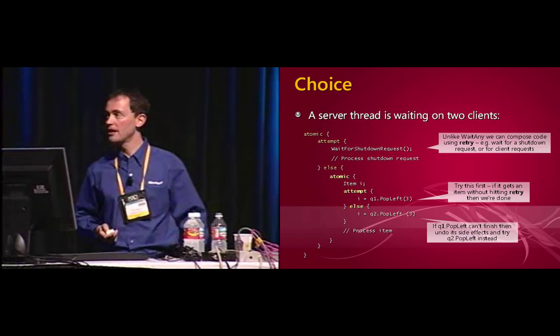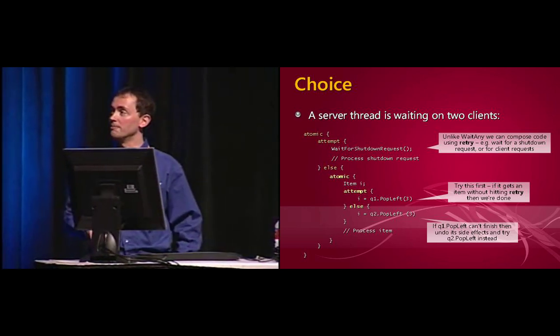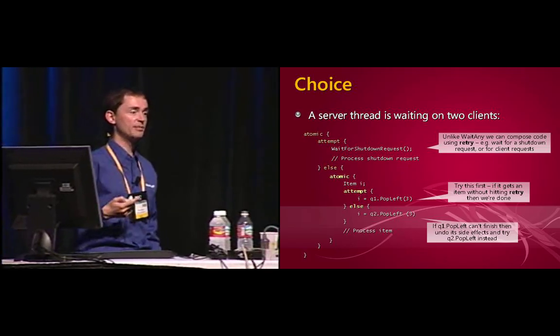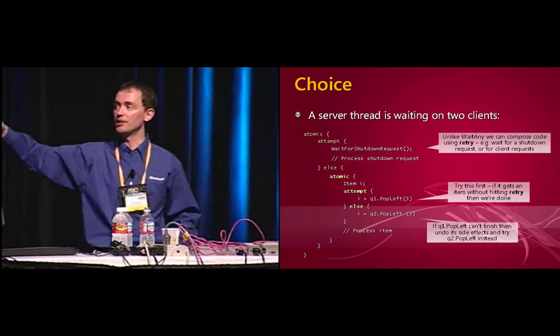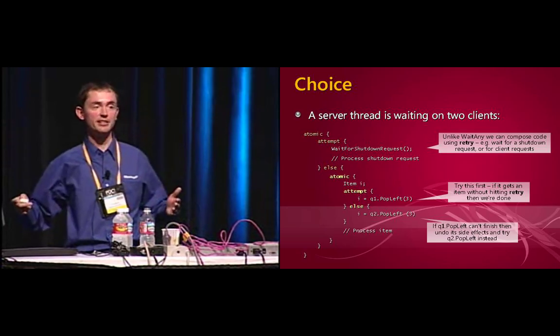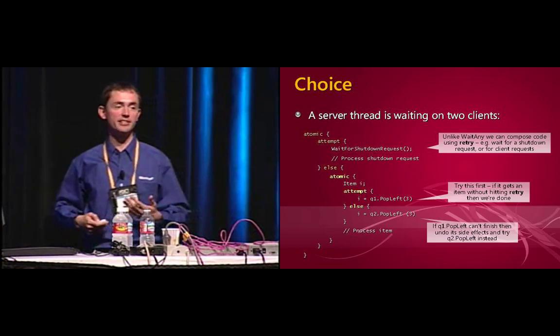Now, what's particularly nice about this attempt statement is that we can actually compose it. If you think that the server has other tasks that it needs to be responsive to, say picking up shutdown requests, then we can take that main server loop that was dealing with Q1 and Q2 and wrap that in another attempt statement saying wait for shutdown request and then process the shutdown request.